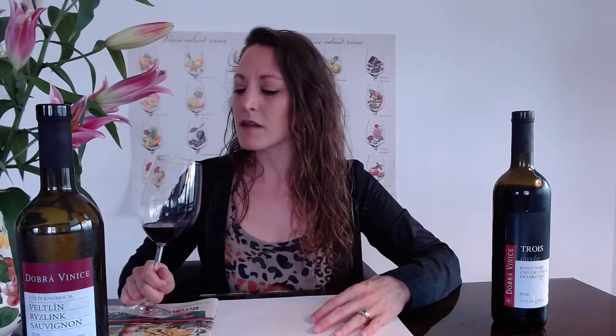And there's a slight charred smokiness on the nose too. Not overly so. It's definitely more a little bit of spice, more of that black fruit driven character. But that little bit of smoke at the end on the nose is really pleasant.